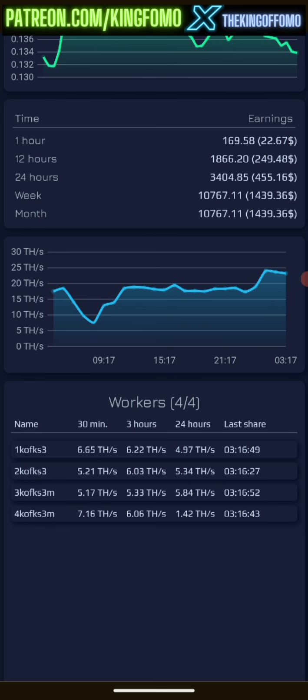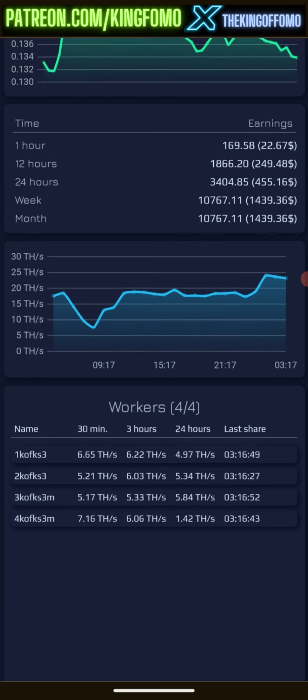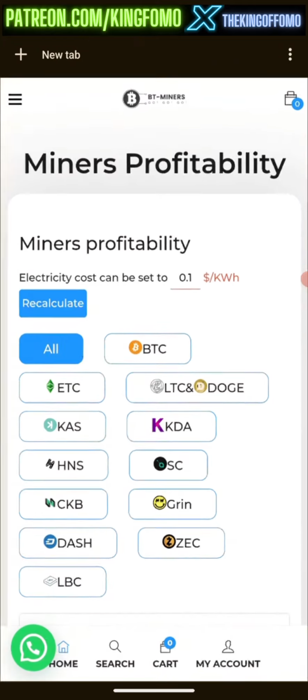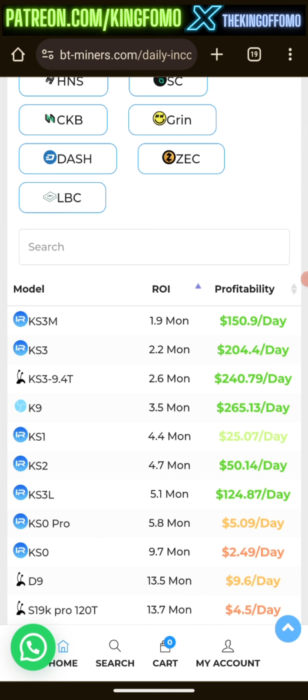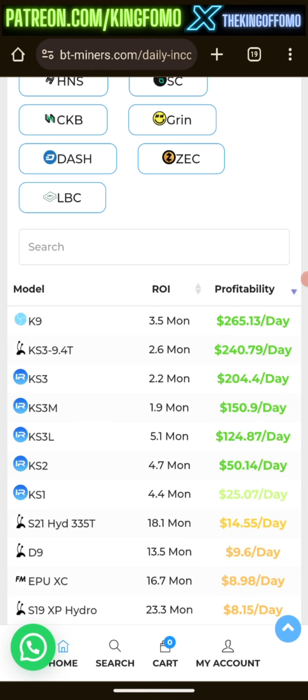And on top of that, let's just take a look. I wanted to show you guys this. Let's see if I can get it pulled up here. The miner profitability. So this is BT Miner's miner profitability, and what you want to take a look at right here is the ROI. You can arrange it by profitability per day, and obviously the K9, which is coming soon for me, is the most profitable miner. However, it's still a very expensive miner to purchase.